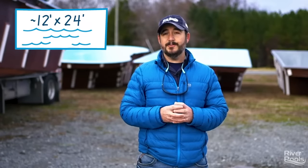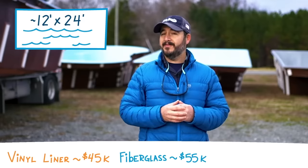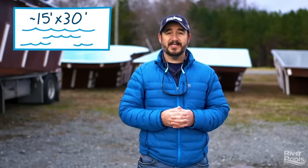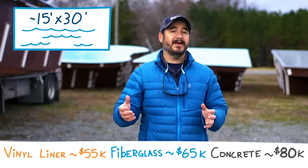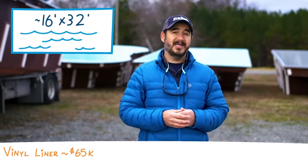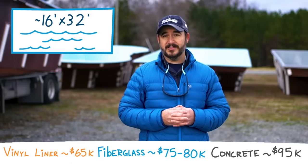So for an in-ground pool that is 12 by 24 foot in size, you might expect a vinyl liner pool to start at about $45,000, a fiberglass pool to start at about $55,000, and a concrete pool to start at about $65,000. For a pool that is 15 by 30 foot in size, you might expect a vinyl liner pool to begin at $55,000, a fiberglass pool to begin at $65,000, and a concrete pool to begin somewhere around $80,000. For a pool that is 16 by 32 foot, you might expect a vinyl liner pool to begin at $65,000, a fiberglass to begin at $75,000 to $80,000, and a concrete pool to begin at around $95,000.